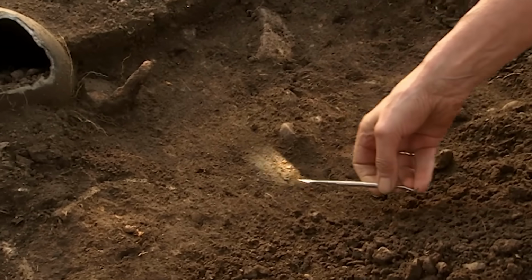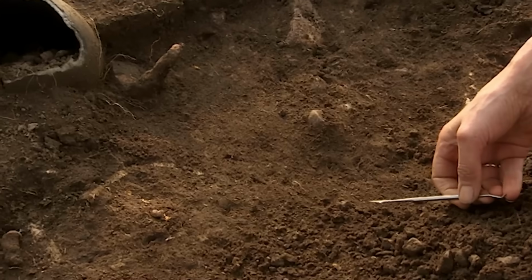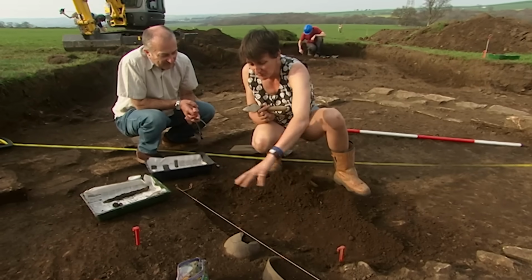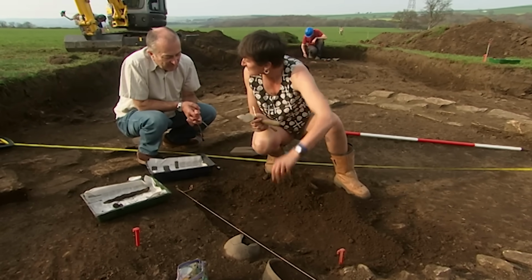So it looks like we've got a burial, an inhumation burial that's been made with the head here, and the pots have been placed up by the head. So those pots have been placed as grave goods in with this individual.